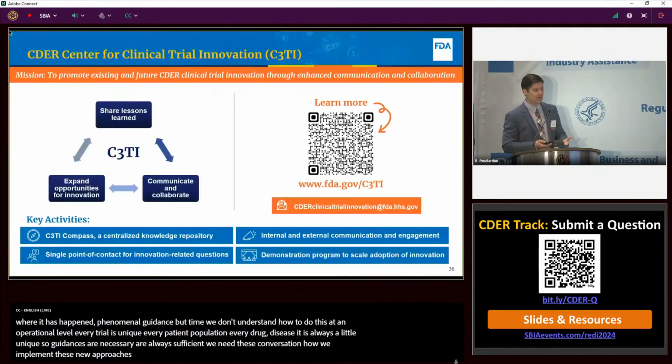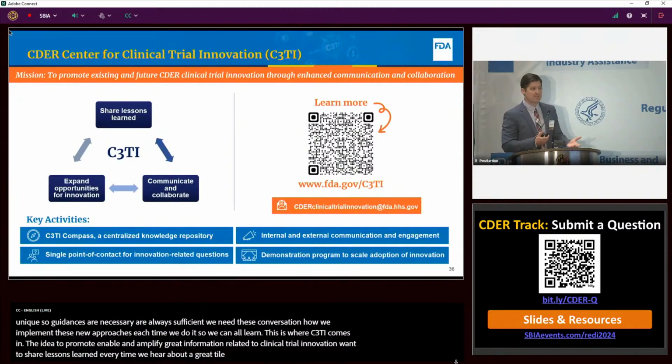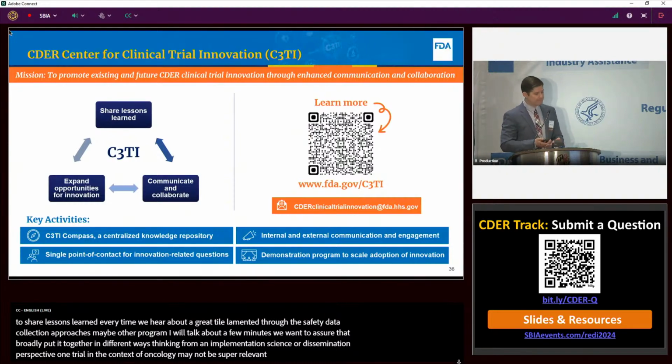And this is really where C3TI comes in. So the idea, again, to promote and enable and amplify all the great information related to clinical trial innovation, we want to do this in 3 key ways. We want to share lessons learned. So every time we hear about a great trial that's maybe implemented these selective safety data collection approaches, as Dr. Thanh Hai mentioned this morning, maybe some of the other programs that I'll talk about in a few minutes, we want to share that broadly, kind of put it together in different ways, thinking about it from an implementation science or dissemination perspective, because one trial in the context of oncology may not be super relevant to someone doing a trial in dermatology. However, there's absolutely lessons learned that can be shared if they're adapted and contextualized in different ways. So we want to sort of play a role in that space.